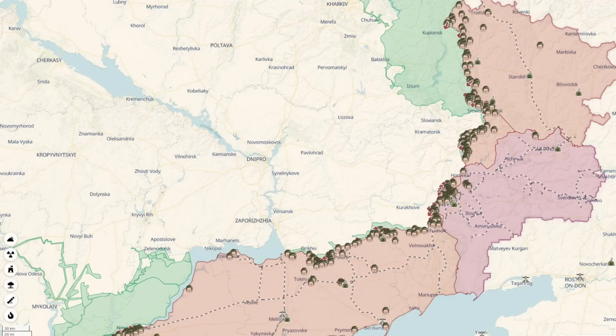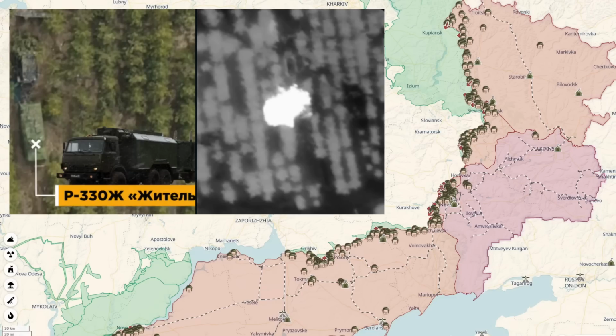Then, roughly 20 kilometers behind the front lines in Russian-controlled Luhansk territory, a Ukrainian fixed-wing drone conducts a precision strike against a Russian Zitel R330ZH, which is one of their electronic warfare stations. And it was barely a week ago that one of these $10 million systems was taken out in Belgorod as well. Of course, we should also point out the irony that this overpriced system was destroyed by the very weapon it was designed to protect against.